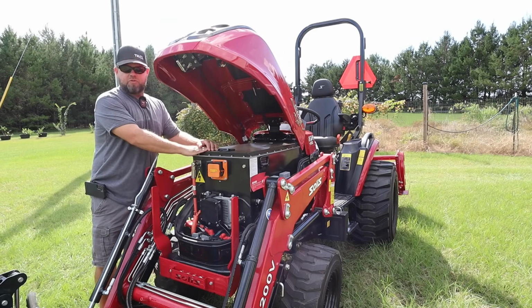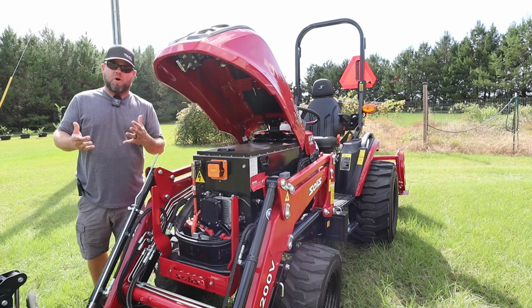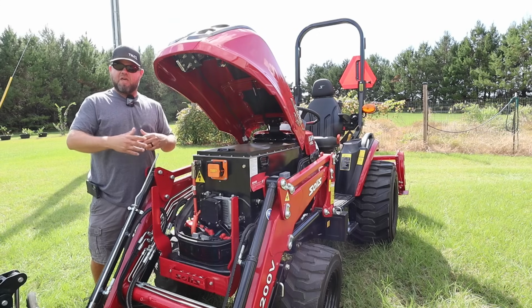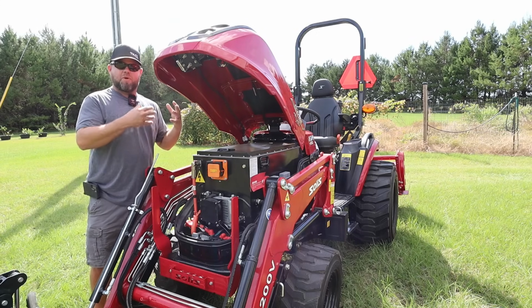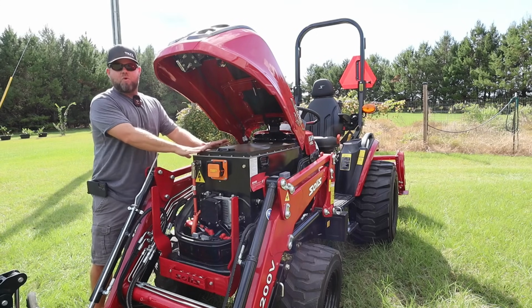All right, so before we go any further, yeah, I can already hear the people saying, but battery tractors don't run as long as diesels. You're exactly right. This isn't for everybody. This is going to be for the typical homeowner that has, say, 1 to 5 acres, that occasionally uses a tractor, or maybe uses indoors and doesn't want the emissions, or that's into battery powered equipment.